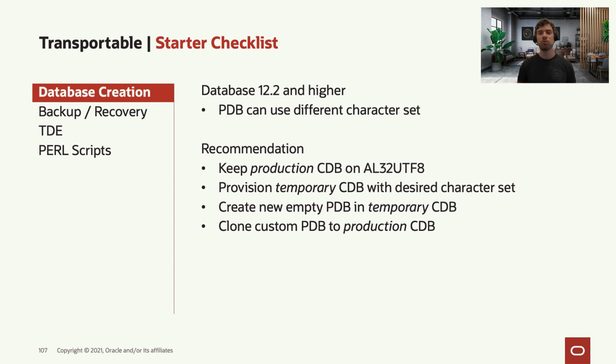So in this case, what we recommend you to do to have a PDB in the same character set as the source system is to create a temporary CDB with the character set of your source system. Then you create a pluggable database in that character set. And finally, you move this pluggable database from this temporary CDB that you created in that special character set to your final CDB, which is your production CDB that's going to receive the transportable tablespaces from the source system. Okay?